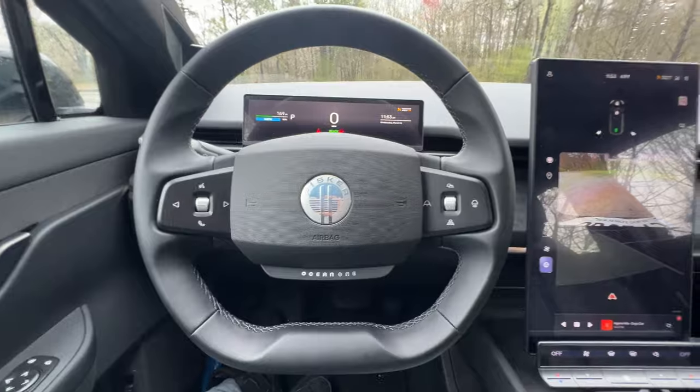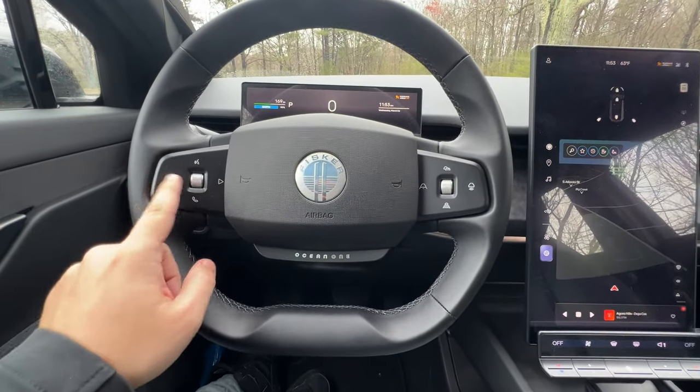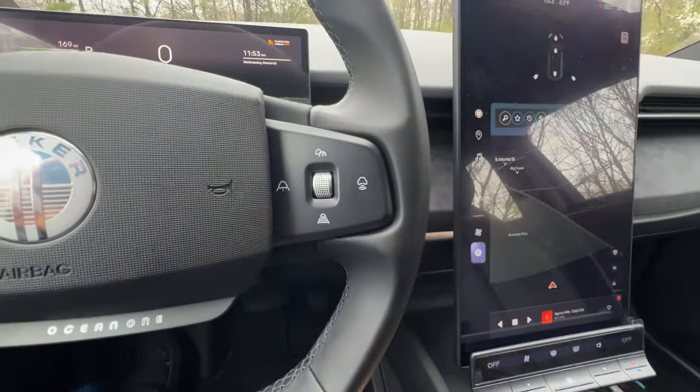Now, the steering wheel has volume controls over here on the side. This is how you change your track, answer a call. This is like a voice assistant button. These two here are for your driver assist settings.